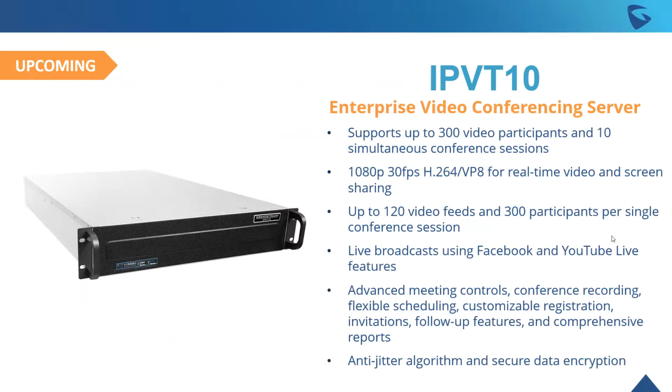All right. So upcoming is the IPVT10 enterprise video conferencing server. We haven't said too much about this. We've been keeping it a little bit under wraps. So this is an enterprise video conferencing server.